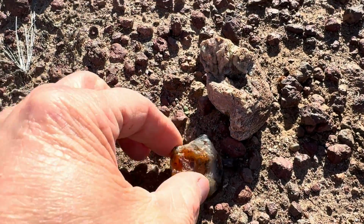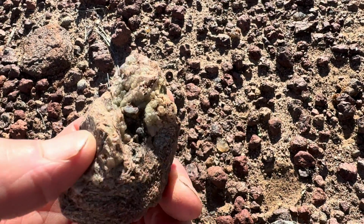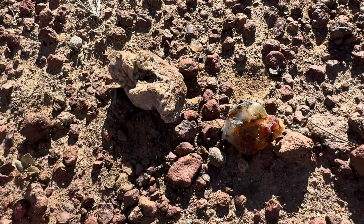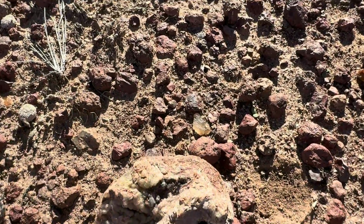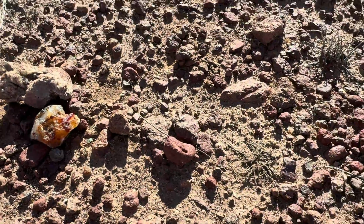Okay, we made it. Aaron got us on a really cool spot, and I've been here maybe 2 or 3 minutes and I've already got several agates. But what I want to show you is this area and the kind of rocks that we can find. Look at this one right here. Check out the color of this agate, and then notice the detail on that one. This stuff is literally all over. There's tons of agate material in here. Amazing little spot. This is gonna be a fun day, I think.